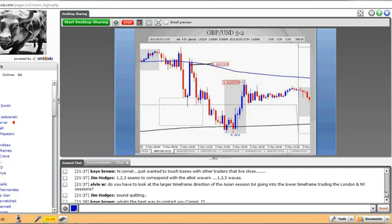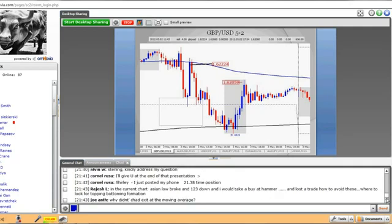So yes, we always start with the higher time frame. I use the hourly for addressing the overall cycle, and the 15-minute for addressing the probable entry point.